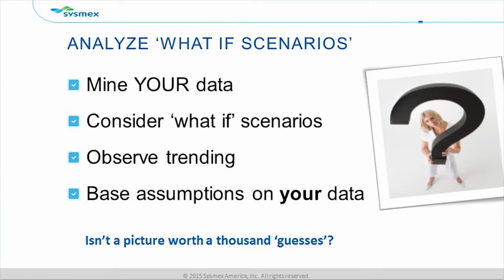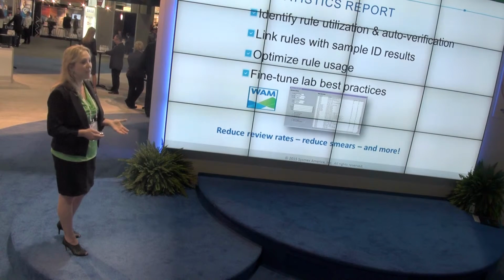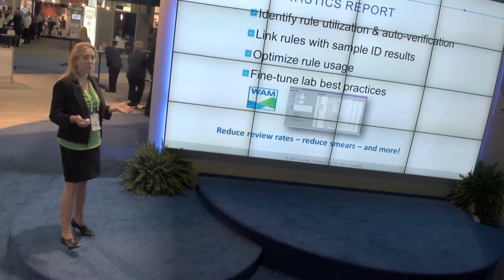So all you have to do is think of what-if scenarios. You can mine your data, you can observe trending, and then you can optimize your processes. Our rule statistics report really helps you optimize your rules. It'll identify rule utilization and your auto verification. So for example, if you think you're looking at too many smears on the blast flag, you can pull the rule statistics report and either prove it or disprove it. Then you can tweak that rule, go back to your count statistics report, and check your auto validation rate and see if it really made a difference.